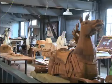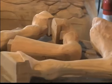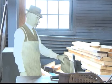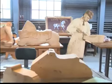I think that when you're actually in a space like this and you're able to see where the work was done, pictures of the carvers that were working here in the factory, it really makes it more real and brings back a lot of those family memories.